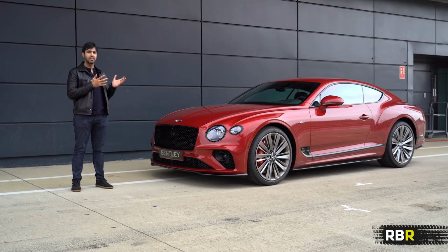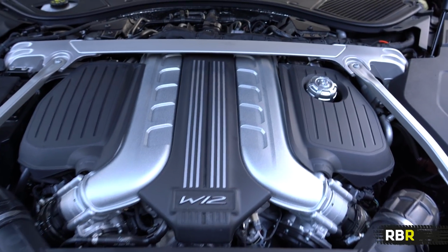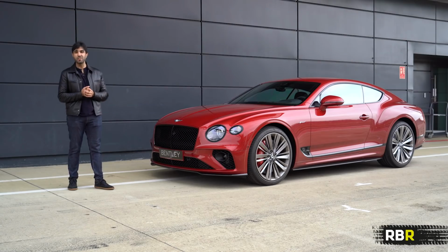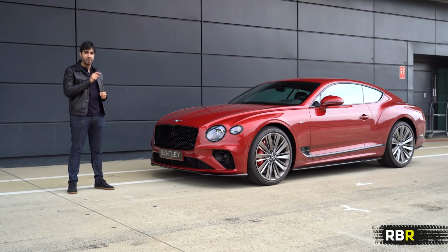It is still a W12 engine, which is glorious. Enjoy it, guys, while you can. Now, this Speed is even faster. This time, we've got 650 brake horsepower, 900 Newton meters, and a 0 to 60 of 3.5 seconds. I actually test it to be a lot faster here in Silverstone, so wait to see just how fast it is. But what have they actually changed on it?